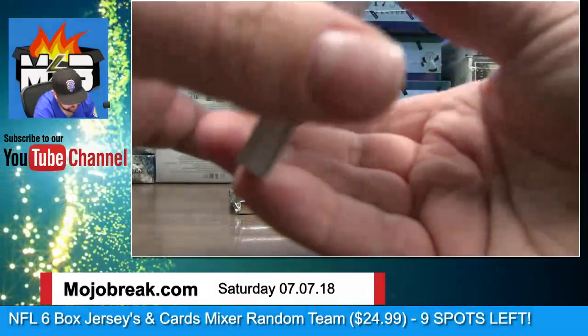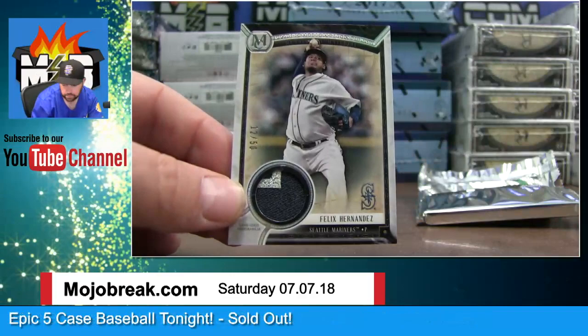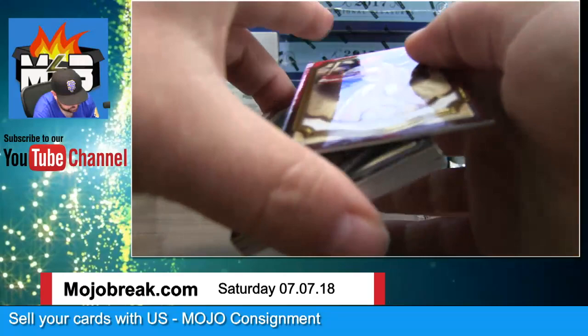Reggie Jackson, Mark McGwire, Freddie Freeman, really bad drawing of Nolan Ryan. And King Felix, prime patch, 12 of 50 for the Mariners. Combo spot with the Mariners Mayweather spot. Barry Larkin, a 50, second best Barry of all time.